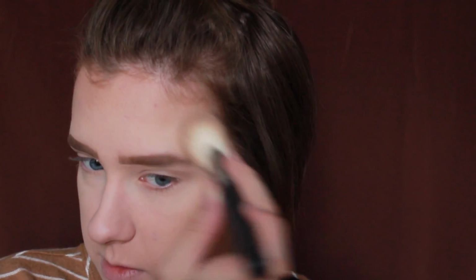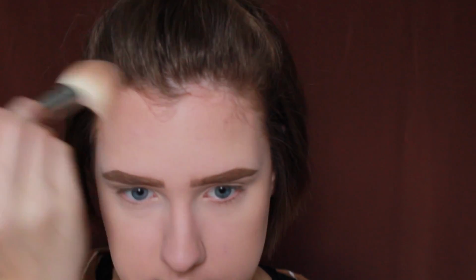I do just a very little bit on the temples, and that's simply to make sure we don't have like brown, white, brown. Just to make sure it all melts together. Because I don't necessarily like to contour my temples. They're fine to me. And then I'll put a little bit on the tip of my nose, and then I go in with a smaller brush to contour the nose.